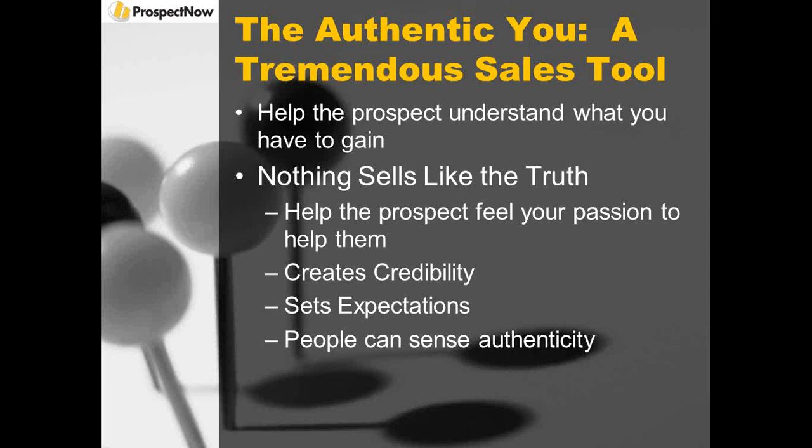I've heard residential agents tell me, well, I'm not doing it for the fee. And the reality is, we know that's not true, right? Not only is it not wrong to earn a commission, it is absolutely right to earn a commission. So I think it's something that exudes and provides confidence when you help the prospect understand what it is you have to gain. Let me give you an example.